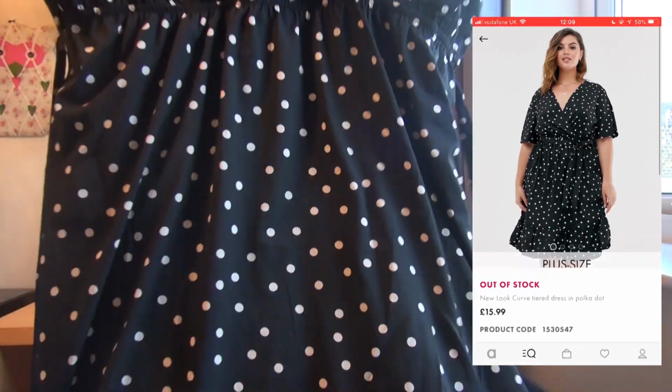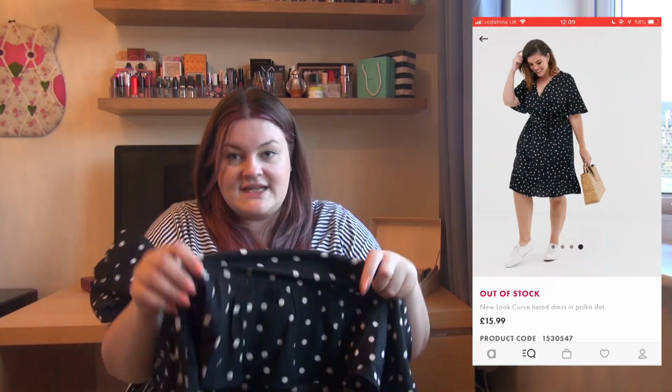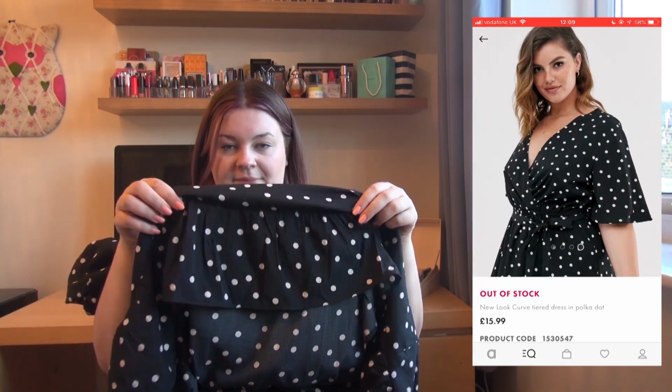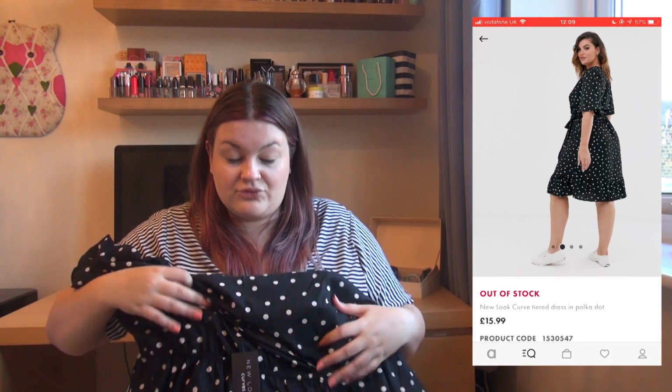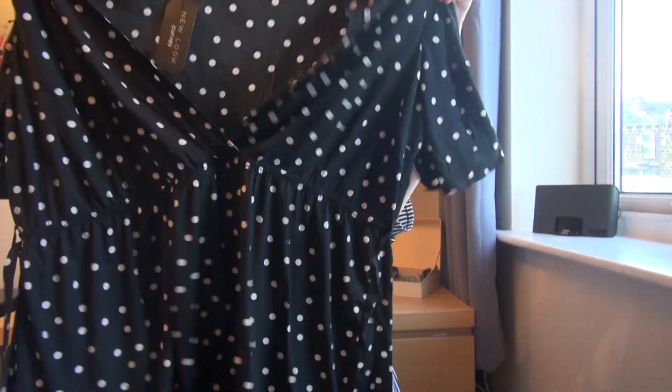It looks to be a really cute length, and it's got again this frilly detailing at the bottom that we've seen on another dress. Feels really light and airy, so it's going to be great for summer. So we'll have to see how this one is on and potentially add it to my dotted dress collection that seems to be ever growing.